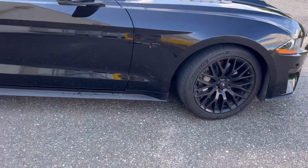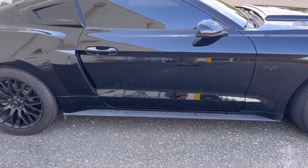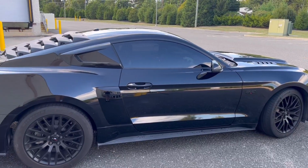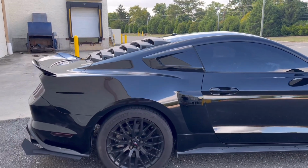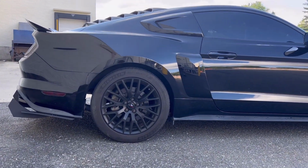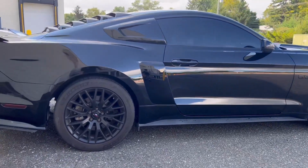Coming over here even more, we have a black side skirt that matches the front splitter and the black diffuser, the satin black side skirts on both sides of the car. My Mustang GT is on stock suspension, so this is what the stock suspension looks like. I definitely didn't lower this, but it still looks beautiful straight from the box out of the factory.